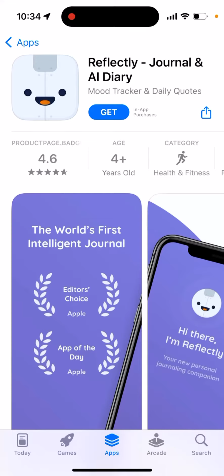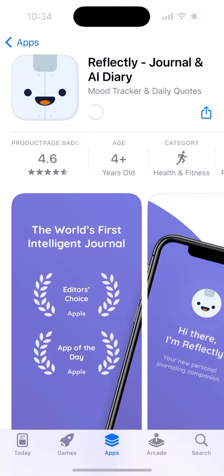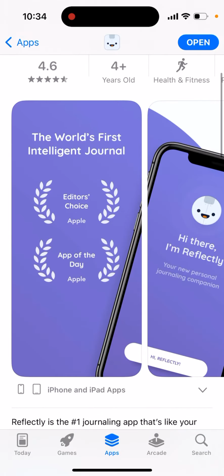Here's an interesting app called Reflectly Journal and AI Diary. So let's just tap get to install it and then just double click to install it. The world's first intelligent journal.